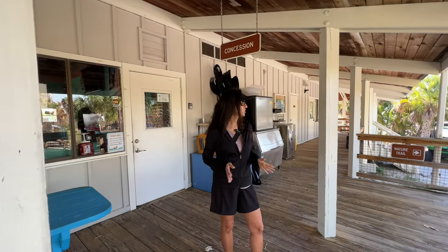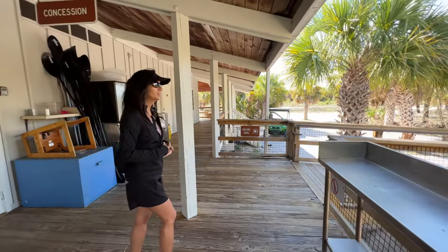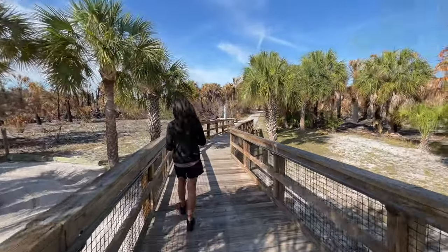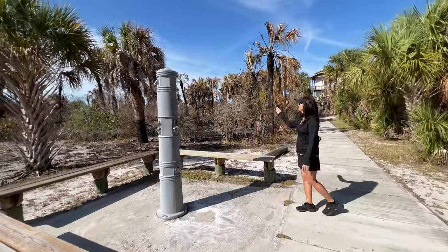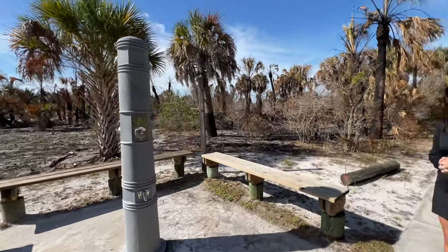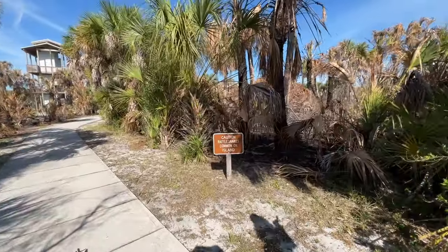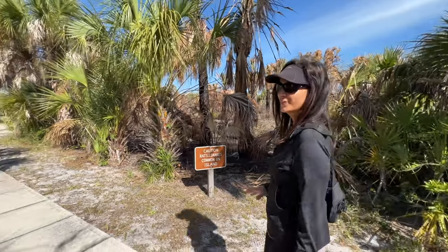At the back of the concession, there's a sign for the nature trail, so let's head on down that path. There's some showers right here, a couple of hooks to hang your clothing, shower off after a day at the beach. Throughout the park, you'll come across these signs that say caution, rattlesnakes common on island. So keep your eyes open for rattlesnakes.